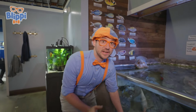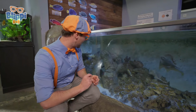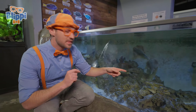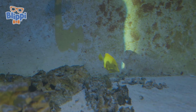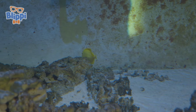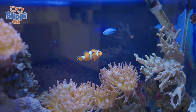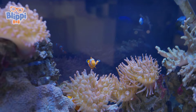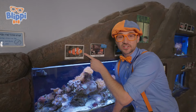Yeah, they're pretty distinct looking, huh? All yellow. Okay, not that one. Wait, there's one way over there. Do you see it? It's so far back there. Oh, it's hiding. Hello, yellow tang. Look up there. Yeah, an orange, white, and black fish. I know what that is. Look up here. Yeah, that's the fish. It's a clownfish.